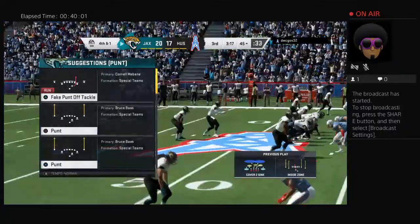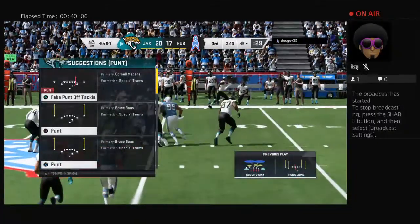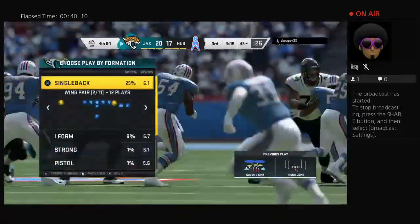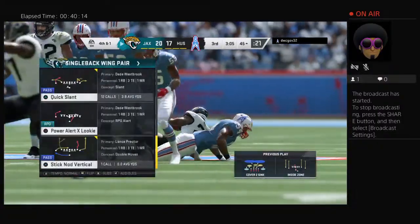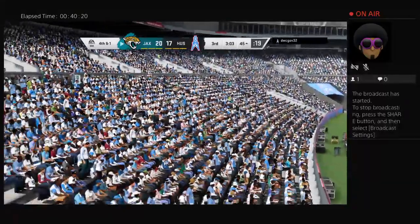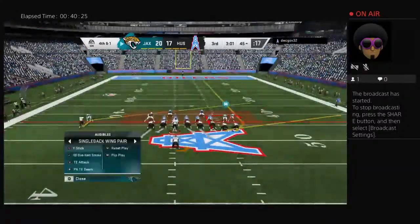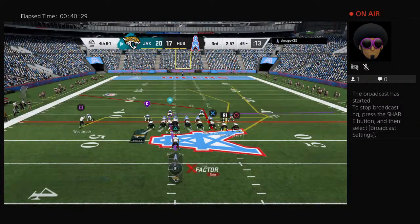Well, that call makes sense because they've been throwing it well on this drive, and once again they show passing formation, showing the shotgun. Then they ran out of it. That's a nice play by them defensively, though, to hold it to a short gain. Andy Reid, some say always unpredictable, and here he says we're going for it on 4th down.